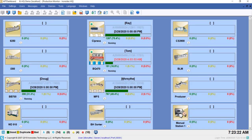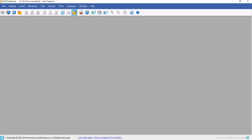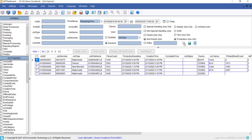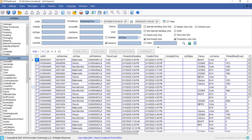In addition, we also have a Job Explorer functionality, which I've highlighted in some of my other videos, so I'll only spend a few seconds on it, but essentially it gives you the capability to slice and dice information inside of our database. So it's going to tell you every detail of your job from a historical perspective, so you can start to export some reports and provide those to executive management.